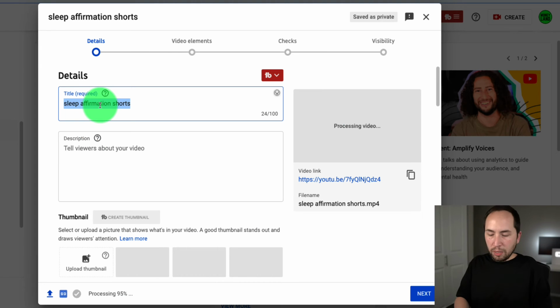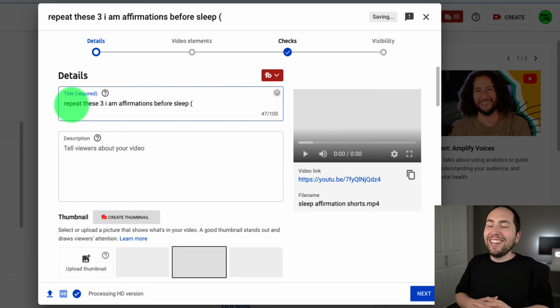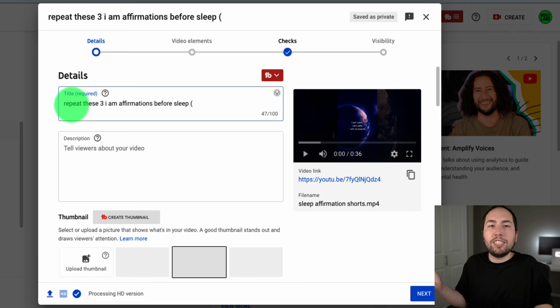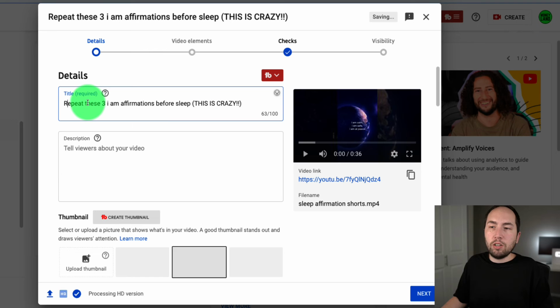So you could do something like, repeat these 3 I am affirmations before sleep. And then you could do something like... I was going to say guaranteed to help you fall asleep, but you don't want to guarantee someone something that's not guaranteed, you know what I mean? But you could say, this is crazy. That could mean anything, right? You're just wanting to give people a reason to click. Also, I personally capitalize the first letter of everything. So it'd be like, repeat these, and then capitalize the rest.